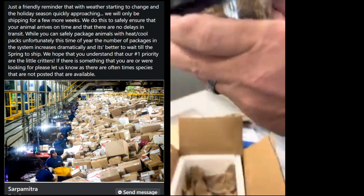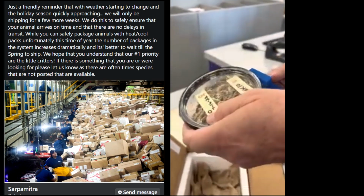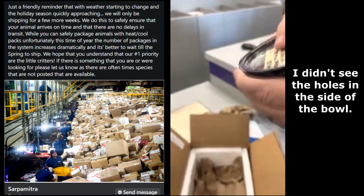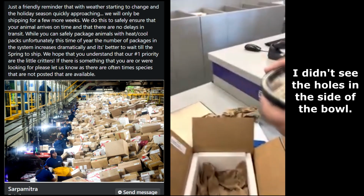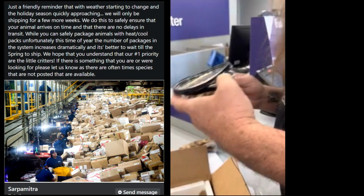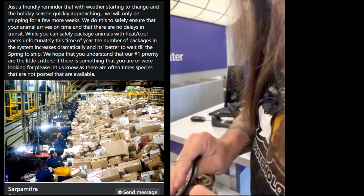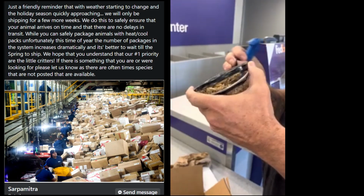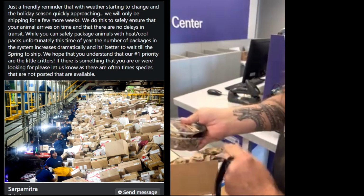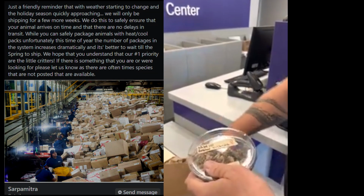I see. How was she able to breathe through this plastic wrap here? Weird how they have it all electrical taped. Okay. Off.